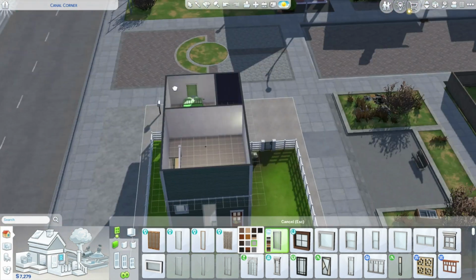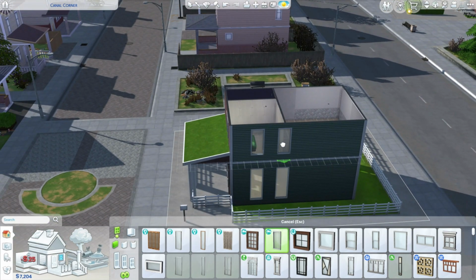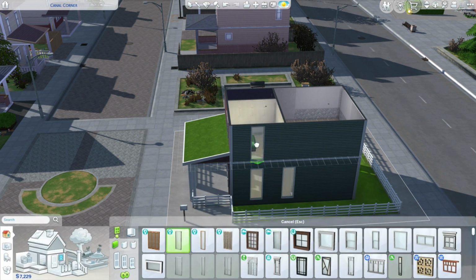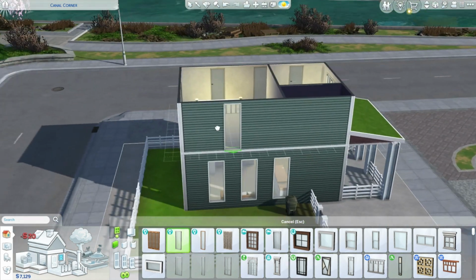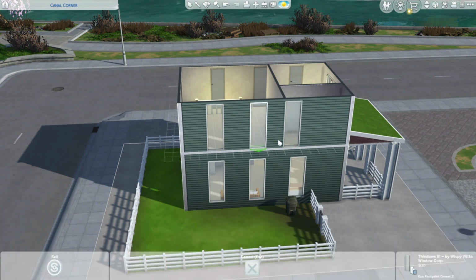Here I placed the very cheap eco lifestyle windows on it. Yeah, I'm just using the more affordable eco lifestyle windows, trying to place them in a way that makes sense. Didn't want to use the really big windows for the bathrooms, obviously.